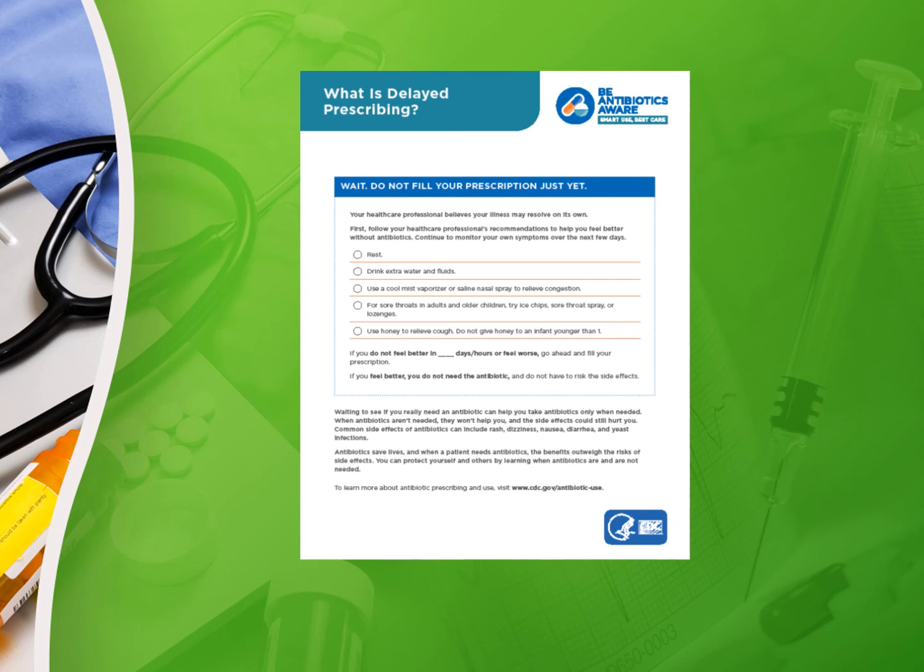This final document that I have in your binder is on delayed prescribing. This is primarily for those patients that are right on the cusp of potentially needing an antibiotic. And it provides a treatment plan for them to hopefully get through those next few days and begin getting better so that they do not need an antibiotic after all. So delayed prescribing is another initiative to try and reduce the amount of unnecessary antibiotic use in the clinics.